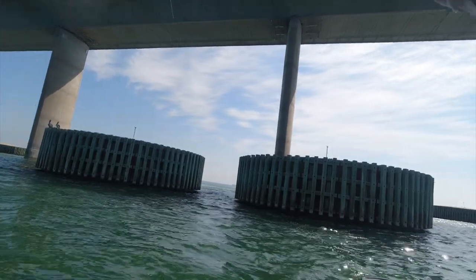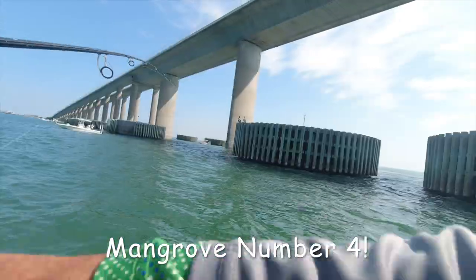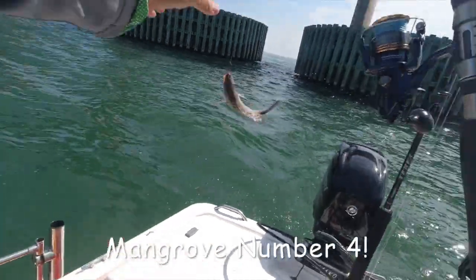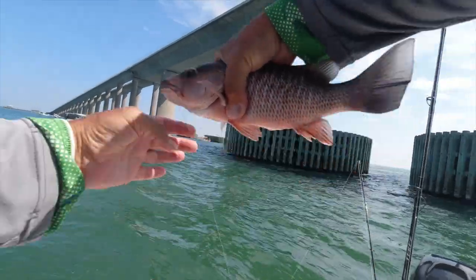Hope it's a mangrove. Come on. Got him on a greenback. Caught him right out there. He's coming in right here. And let's see what it is. And it's a nice mangrove. Look at him. Look at that. That's what we came out here for. Those mangroves. Just like that.